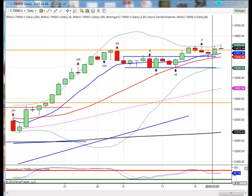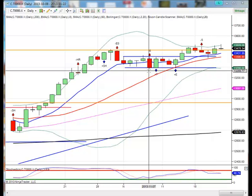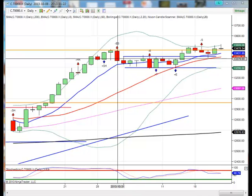It's a little iffy. The pattern overall looks fantastic. The rise with the pole, flagpole, a cup-like formation, a little bit of a handle, push off the 20, push off the 8. But it's the action at the highs here. You got a little upper shadow action going on almost every single day for the last week, especially today. It's testing that high right now from back here, 1031.